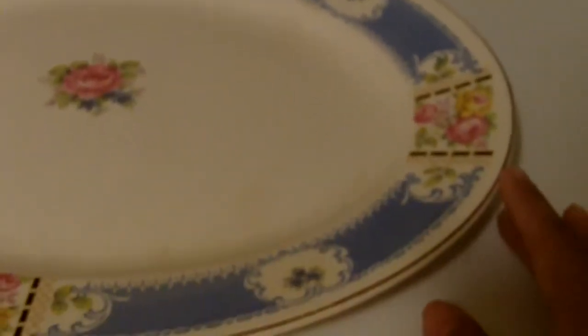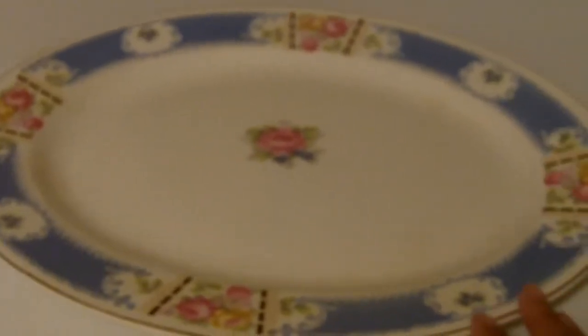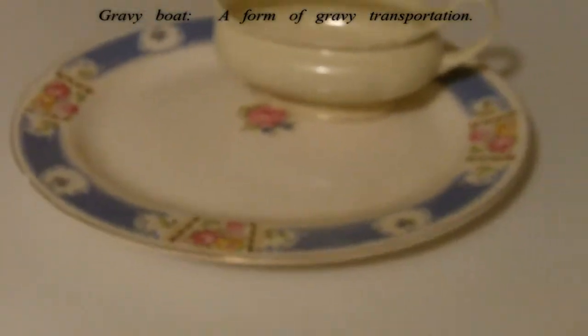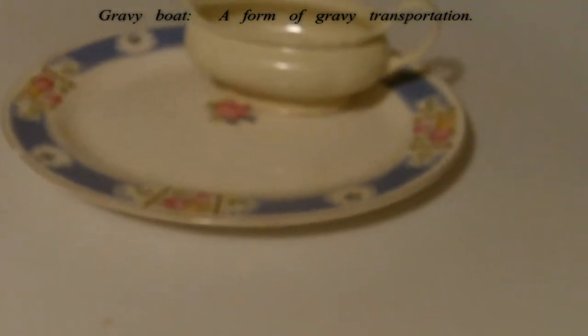And what I like about it is I like floral patterns, but I don't like the pieces to be covered completely in it. What I love about this one is that it has a very subtle pattern. And again, it's easy to mix and match with modern pieces because the shape is not very ornate. And as you can see, the gravy train works pretty well with it.